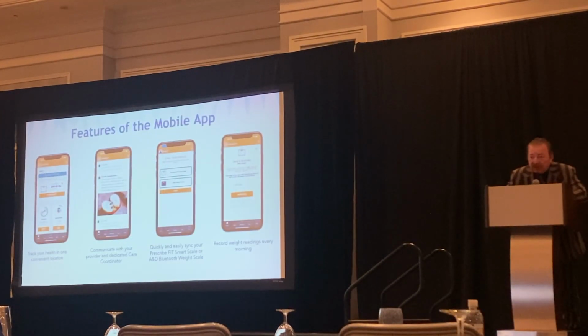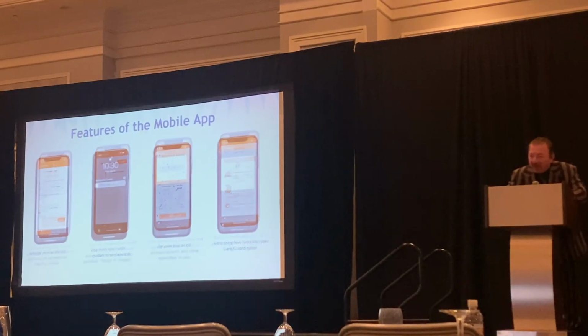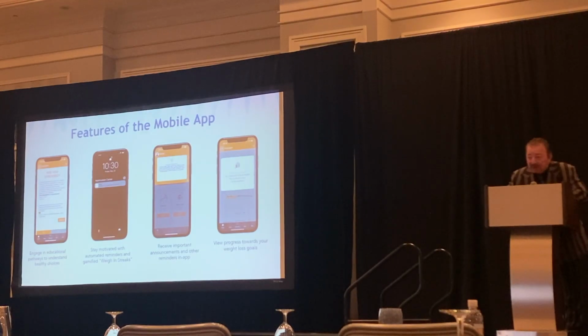You can see you can track your health in one convenient location on the phone. You can communicate with your provider. There's the scale, then the measurements. You record your weight every morning. You follow up with workouts throughout the day, receive personalized health coaching tips. You view your completed exercises and record meals with pictures and ratings. You engage in educational pathways to understand your healthy choices.